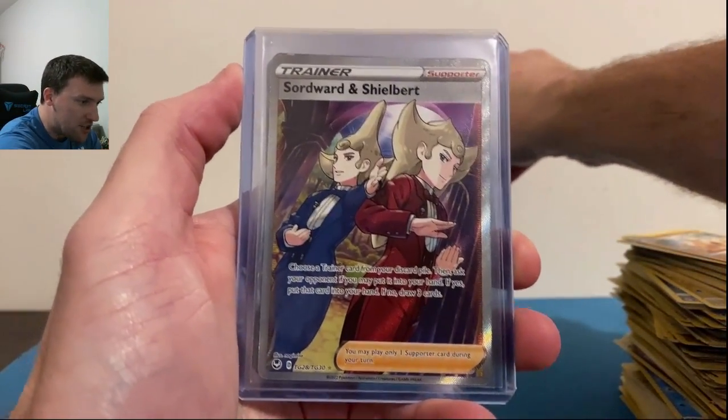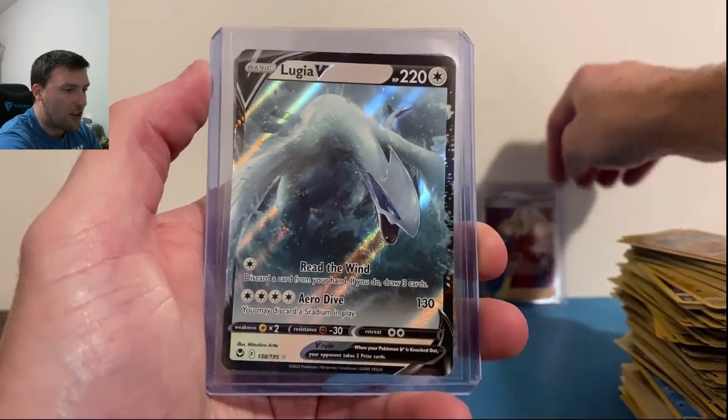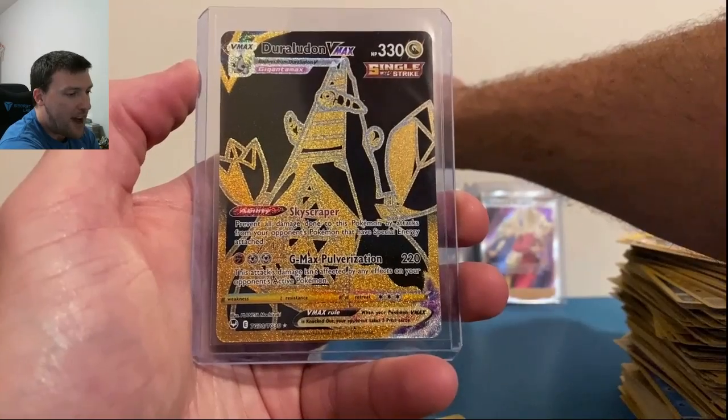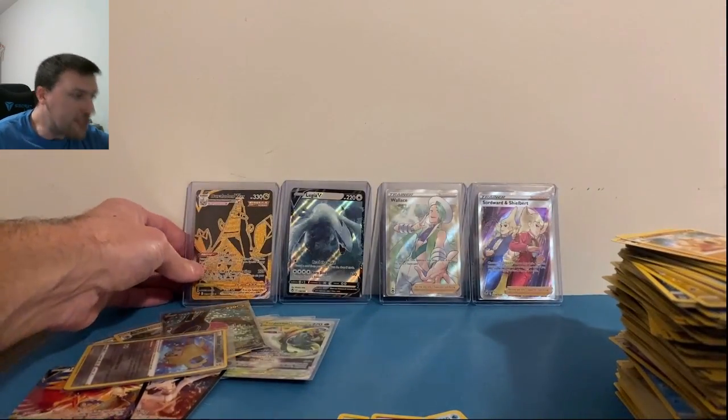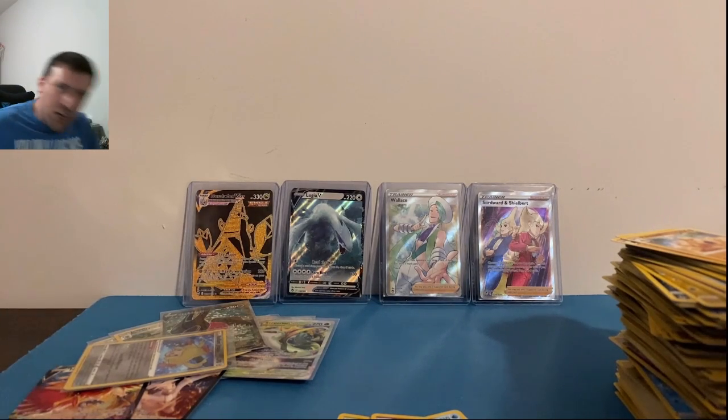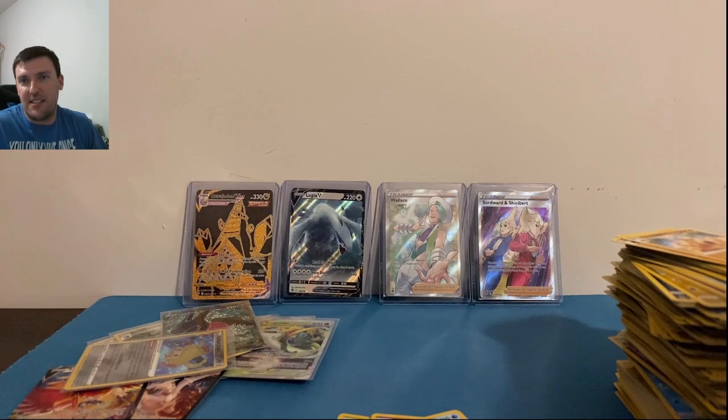Wallace, full art trainer. Solgaleo and Gilbert out of the Trainer Gallery. Lugia V, finally. And another Duraludon VMAX black and gold. Not too shabby, I must say. That's going to be hard for these sets to beat, I would think. Pretty good. 20 out of 36 with at least one hit. So 20 hits out of 36 packs is not too bad.